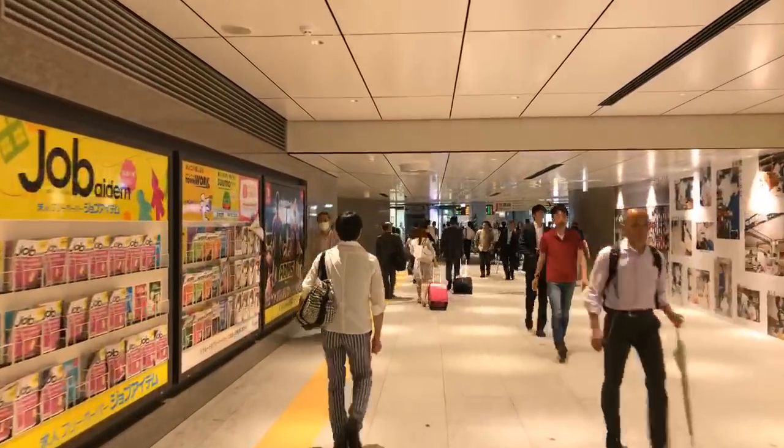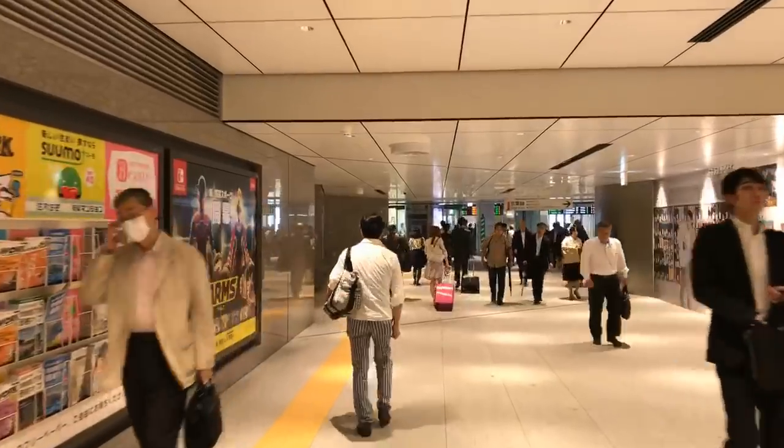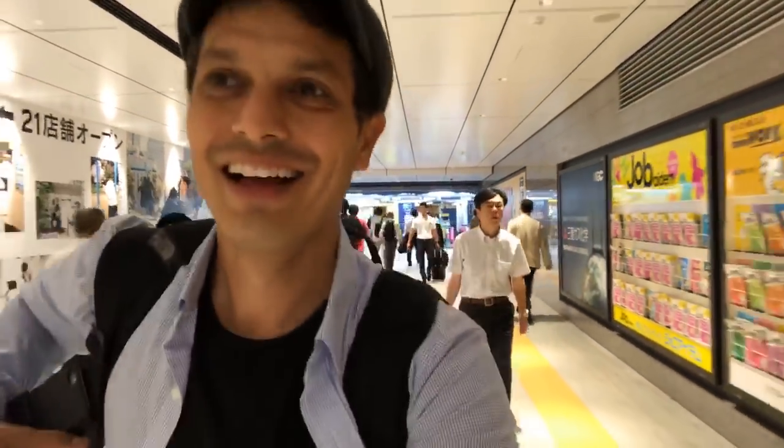So this is the corridor between Marunouchi and the JR train station. And I only have 15 minutes to get to the Shinkansen to catch my train to Kyoto. And I want to get an ekiben. That means I want to get a box lunch to eat on the train.